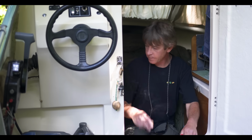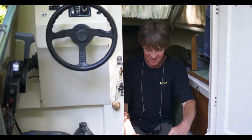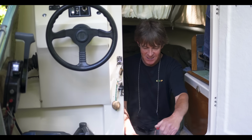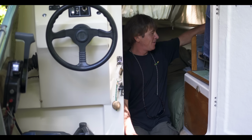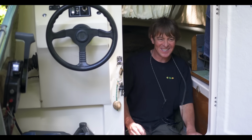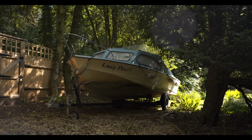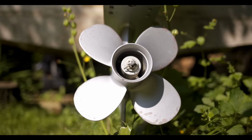So Tel, we're back on the boat. Last time we were on the Lady Pearl, we were just wrapping up on your summer of Thames carping. But it's a slightly different location now, isn't it? Yeah, she's not in the water now, unfortunately. She's back home in the garden. You want a brew? Yeah, I'd love one, thanks mate.